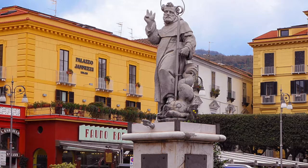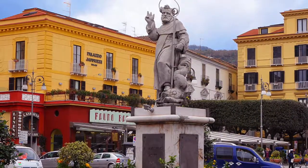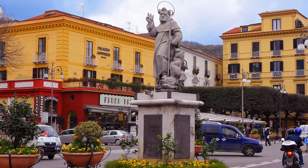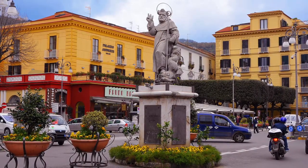The central place, the hangout, is the Piazza Tasso. I remember that very well. I was in Sorrento in 1998 when it was virtually empty in the middle of February, and there wasn't much going on. It's a very pleasant town, a great place to stay.